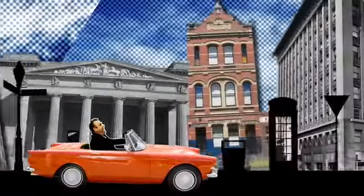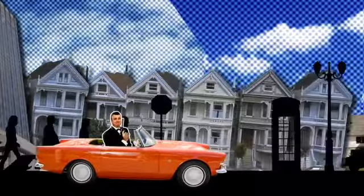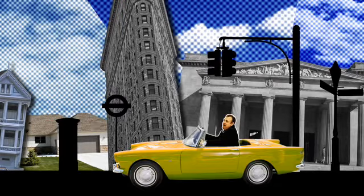Right now, your heart is set on a Sunbeam Alpine, just like the one James Bond drove in Dr. No. Well, let's take a closer look at the damage to your hip pocket. There were several models of the Alpine produced between 1959 and 1968.